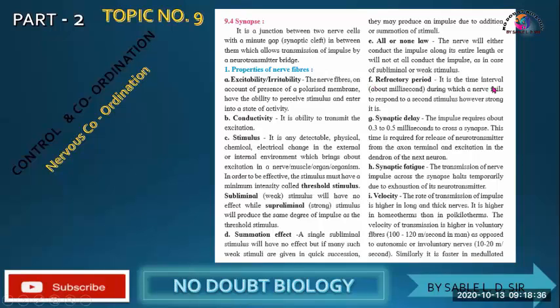It is the time interval during which a nerve fails to respond to a second stimulus, however strong it is. So after the strong stimulus, sometimes there is a failure of response. Sometimes this happens in the organism, and it cannot give a response, and that's why there is a refractory period. Under unconscious conditions, this develops in the particular organ, so it fails to respond to the stimuli.